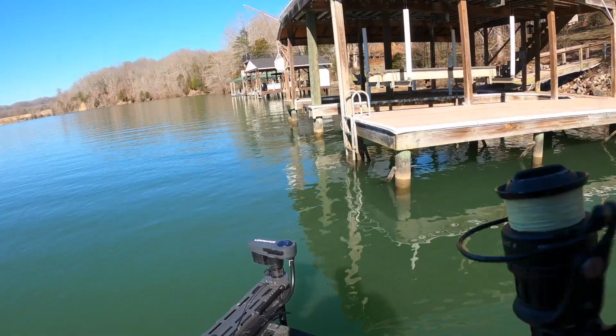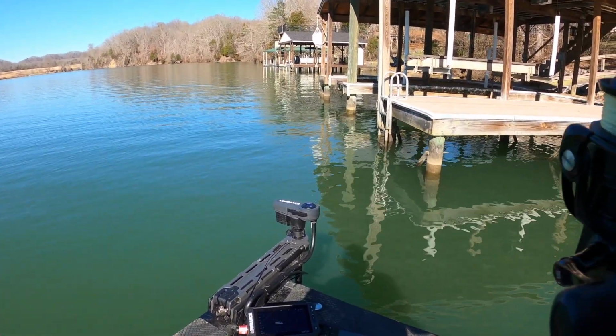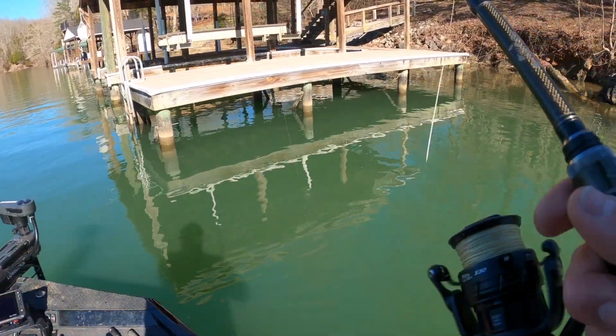I'm not feeling them bite. I'm just picking up on it, and it's real spongy and heavy. And it just tells me there's fish. There's a fish on it. There we go.